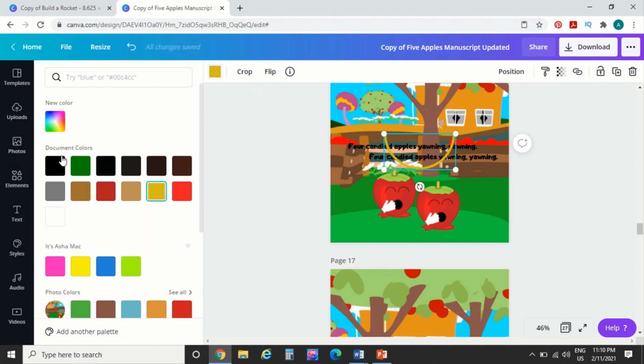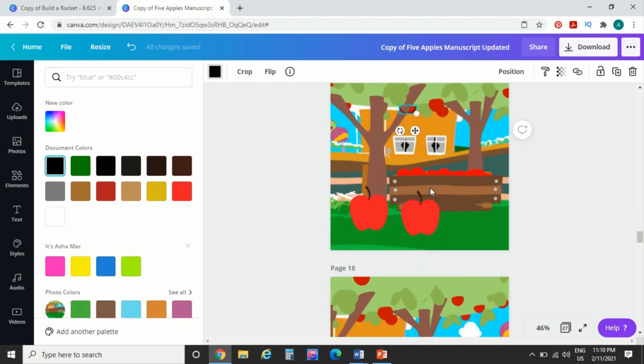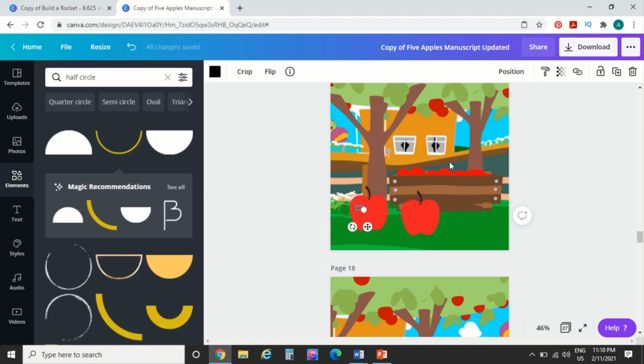We're going to turn it black. We're going to shrink it down, and this is actually on the wrong page. Let's drag them down here. Going to shrink it down, and we are just going to measure it on the apple. I'm going to use my arrows to move that. And yeah, that works for now. So we have that one and we're going to copy it and do the same thing again. We're going to copy and paste.